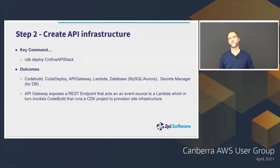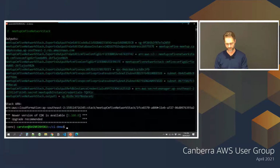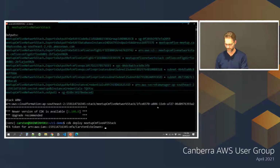That's something to take into account, I guess, if you do CloudFormation or CDK. How do you apportion your CDK scripts so that they are not being automatically destroyed with all your data if you destroy that? So let me just go to my command line here. So that's all done. So the next thing I want to do is CDK deploy. And this time I do the CM5 API stack. And again, I will put in my MFA code.